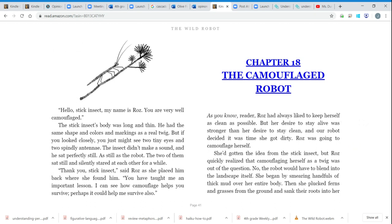The insect didn't make a sound, and he sat perfectly still as the robot. The two of them sat still and silently stared at each other for a while. "Thank you, stick insect," said Roz as she placed him back where she found him. "You have taught me an important lesson. I can see how camouflage helps you survive. Perhaps it could help me survive also."